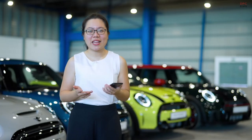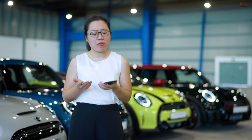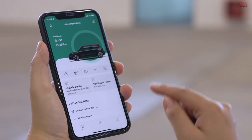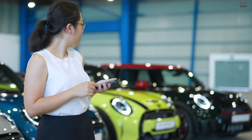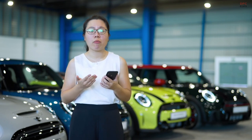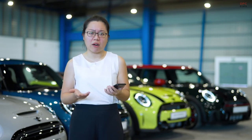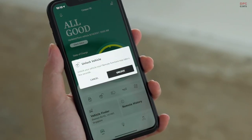The app's remote services are extremely useful in your daily life. Say, for example, if you're in a dark car park but forgot where you've parked, you can simply flash the headlights on your vehicle to help you in your search. Or perhaps you forgot something in the car and need a friend to help retrieve it for you, yet you do not want to have to dig into your bag for the car key. Now you can lock and unlock your car right from your phone.